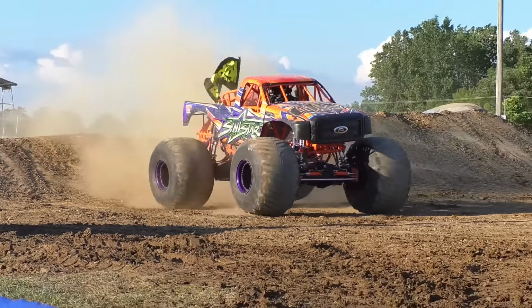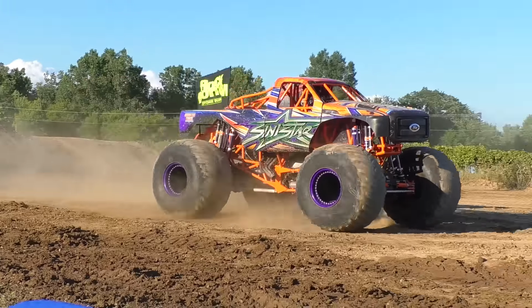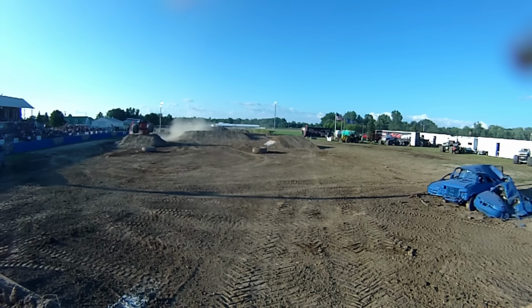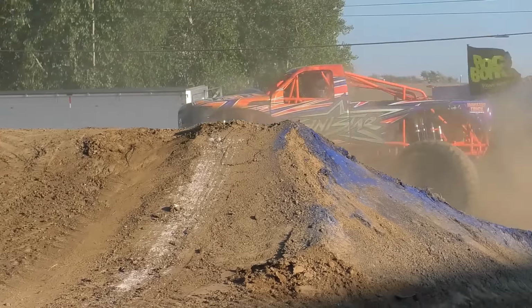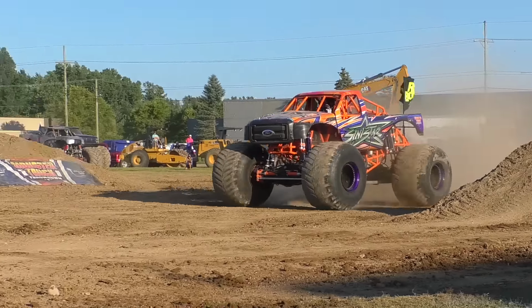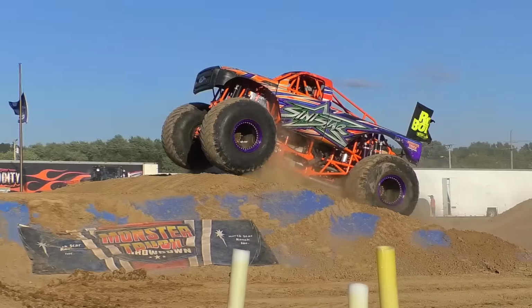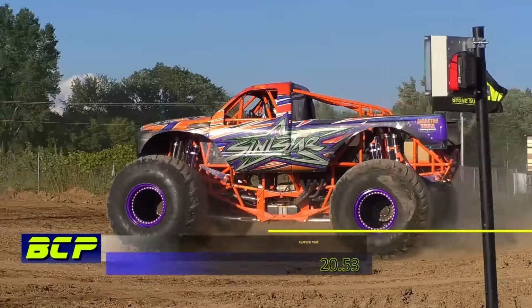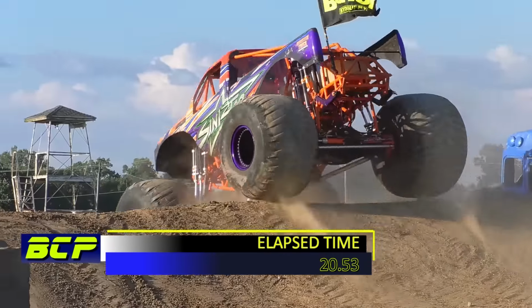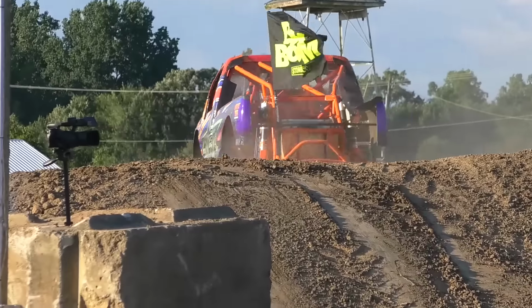John Zimmer Sr. in the lead with a 15.58. Conservative run, but it may play to her favor. Let's see how she gets through this turn. Not a bad run. Again, trying to get that all-important seat time. Maybe a little tentative here, but a solid run, 20.53. She will not better Athena Kozel.